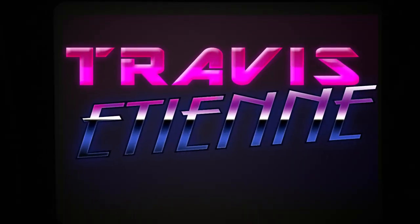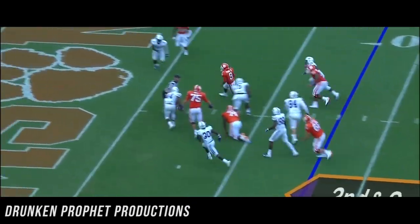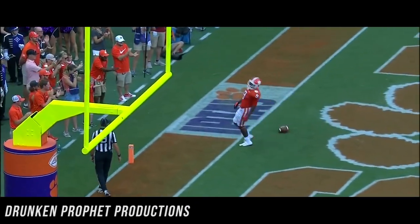He's the most explosive, dynamic player on the field. You better put a body on this guy or he will make you pay. Etienne has an alleyway to the end zone.